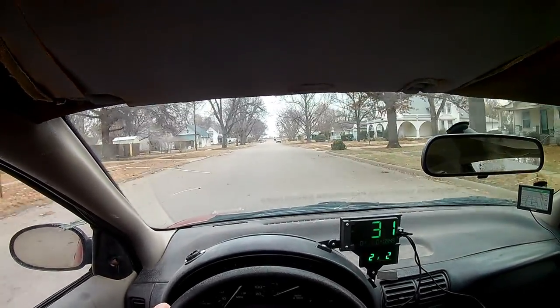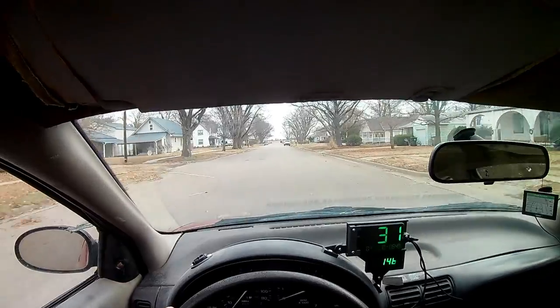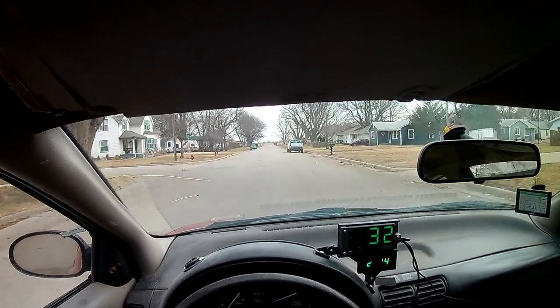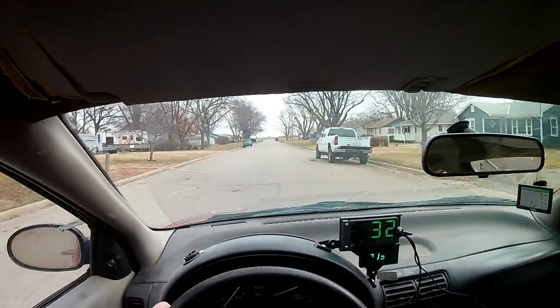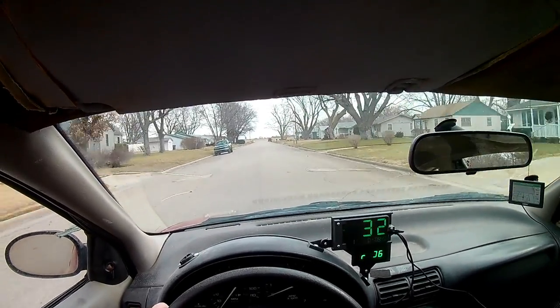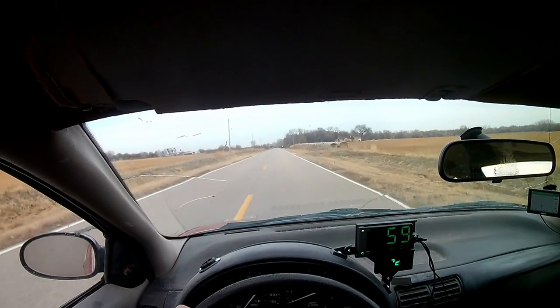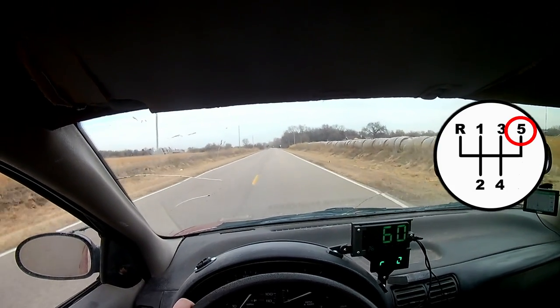Around the neighborhood with the little wheels, the car behaves normally and feels a bit peppier, although I do seem to be shifting through the gears a lot quicker than normal. So the top speed of this car was 59 miles per hour. Let's fast forward to show that on a speedo and see if we can push it past that. And I should remind you, at this point, the transmission's in fifth gear.